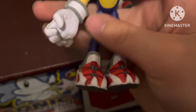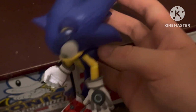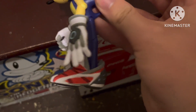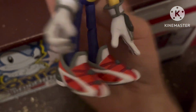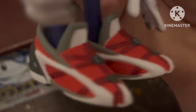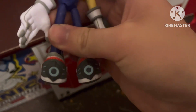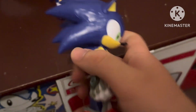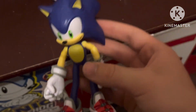Down to here where we get to the shoes. These are really detailed, kind of make them look a little realistic. I think this is the whole point of these Prime figures, to make them look realistic a little bit, like the movie ones, except they didn't really do this with the movie ones. This is really cool though. Everything's accurate on the shoes. Got the red stripes, the white stripes going across, the gray. Everything. And on the back, of course, we got where Nine's tech was on his shoes. And of course, when he goes through every portal, his shoes and gloves change, which is pretty neat, actually. I'm excited to see the other ones that we're getting from Jakks that have the different gloves and shoes. So yeah.